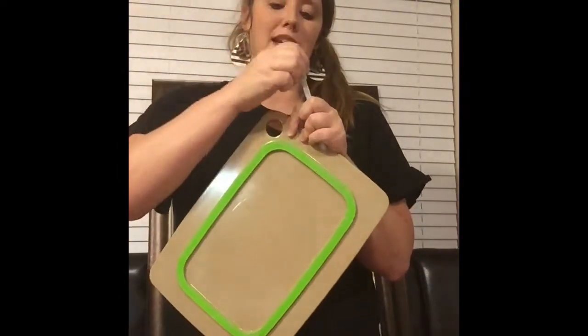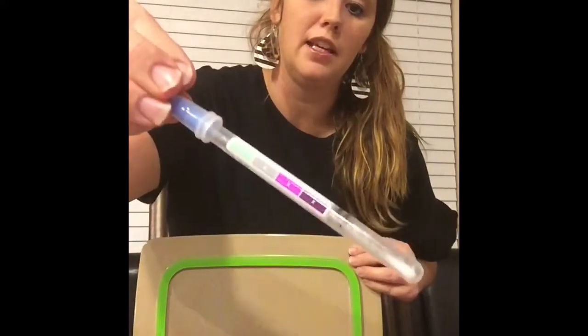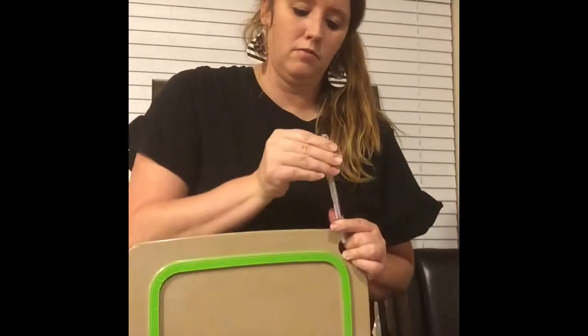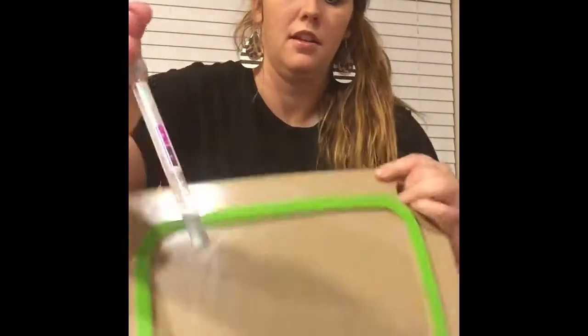When I swab and I click it in, green is going to be clean. It has a little guide. Green is clean and purple is contaminated. So I want you to watch how quickly it shows that it is contaminated. Okay.